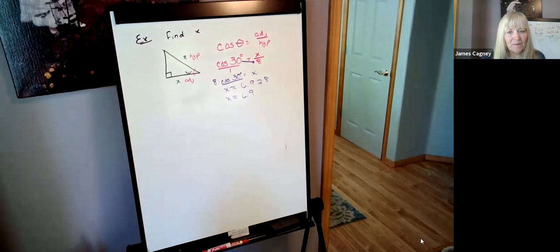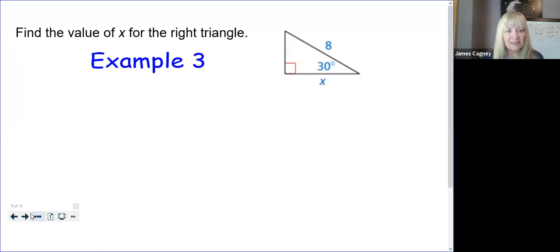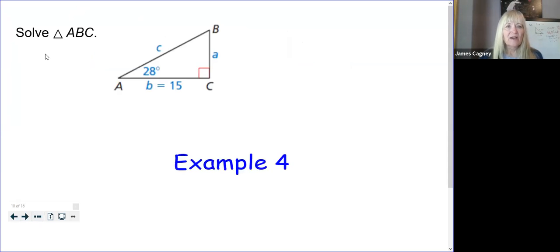Next problem is going to ask us to solve a triangle. And when I solve a triangle, I need to find all the angles and all of the sides. So here they're saying solve triangle ABC. Again, they tell me that A is 28 degrees. Here's my right angle. Side B is 15. They gave that to me, and now I have to find C and A. So please copy this down. Know that when it says solve, I'm going to be finding all of the angles and all of the sides.